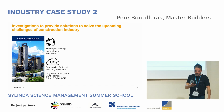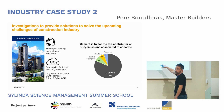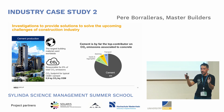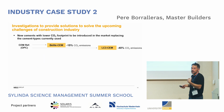So, big challenge. It is the biggest challenge of the cement industry nowadays, and they need to react. If we jump to concrete, and we ask which is the CO2 footprint associated to concrete? Well, 80% is cement. So if we talk about sustainability in construction, we need to talk about cement. The typical cements used now are the top polluters in concrete, and I would say together with the steel in the overall construction, okay?